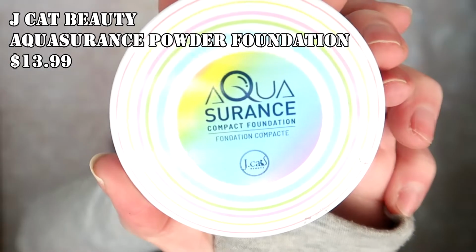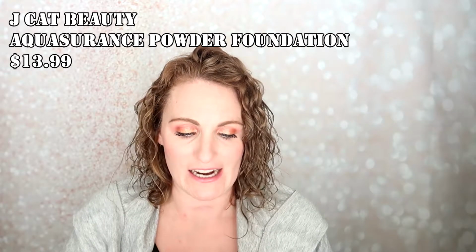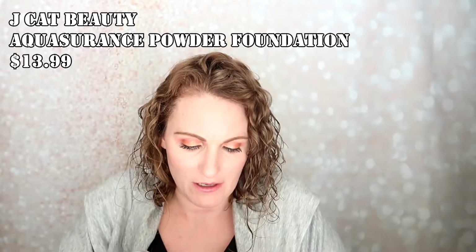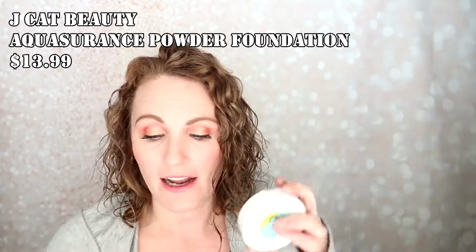All right, let's do powders. I had only 1 powder in my box, I believe, and it is this JCat Beauty Aqua Assurance powder. And I actually didn't really give it much of a chance. Did I even use it one time? I don't think I even used it one time. So this is going to stay in my box for this month because I want to use it.